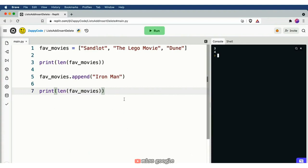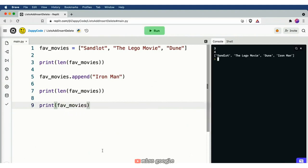If you want to see in what location Iron Man was added, let's simply print whatever's inside of fave movies. I'm going to run this, and you can see we've got Sandlot, Lego, Dune, just like we started with, and then Iron Man goes on the end.